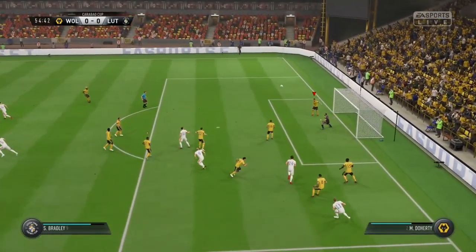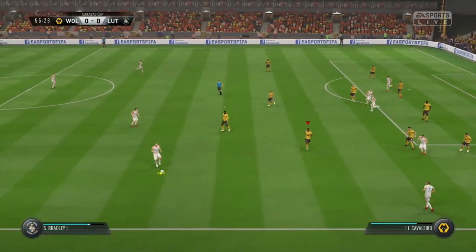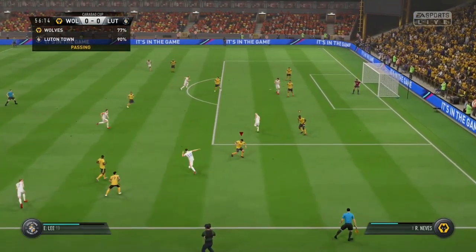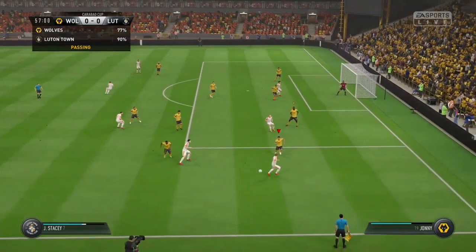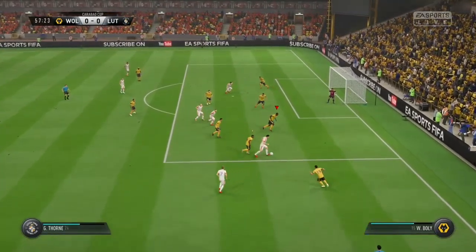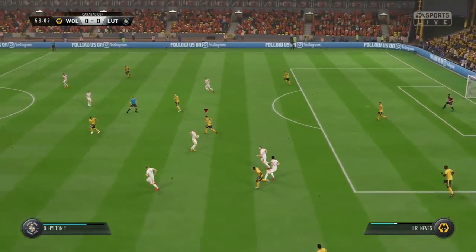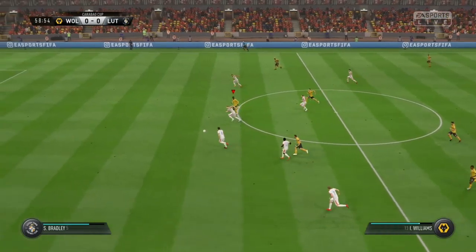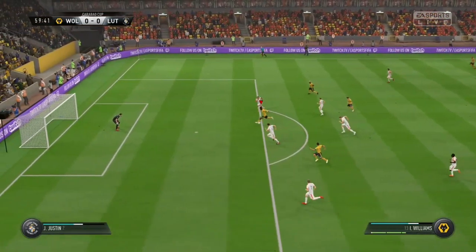He's got his shot off now. It's come off the goalkeeper, still in play. Oh, charged down. And the referee spotted that deflection. He's pointed for the corner. A short corner. Stacey. They've set it up well for the cross.